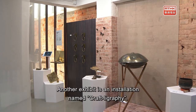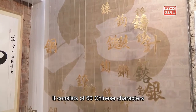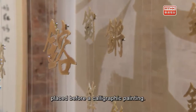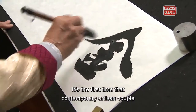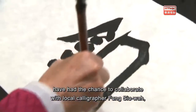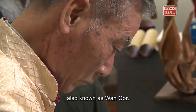Another exhibit is an installation named Craft Calligraphy. It consists of 60 Chinese characters made up of copper sheets hanging from the ceiling, placed before a calligraphic painting. It's the first time that contemporary artisan couple Nathan Wong and Hazel Lee have had the chance to collaborate with local calligrapher Feng Xiu Hua, also known as Hua Guo.